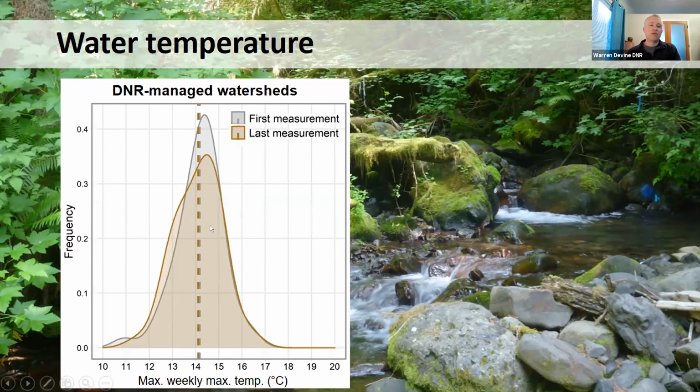And first thing I want to point out is that these curves are basically right on top of each other. The dashed lines represent the average of both. And so we can see at the beginning and end of our monitoring period, there was essentially no change in stream temperature. And we also see that these averages line up right around 14°C, which equals 57 degrees Fahrenheit. So these streams are quite cool.